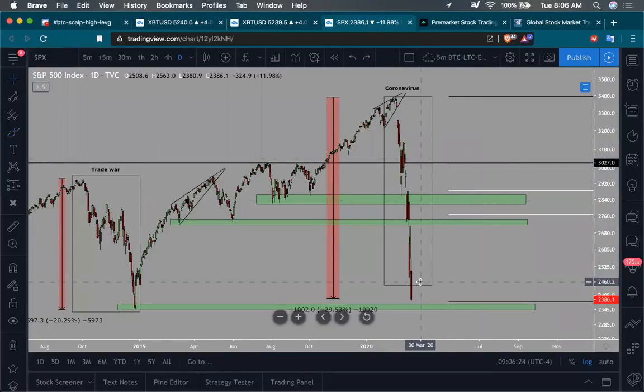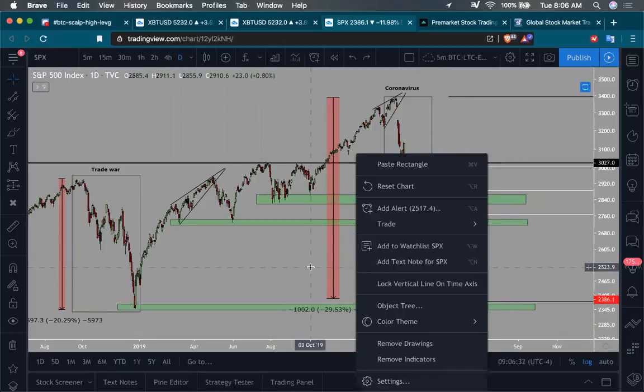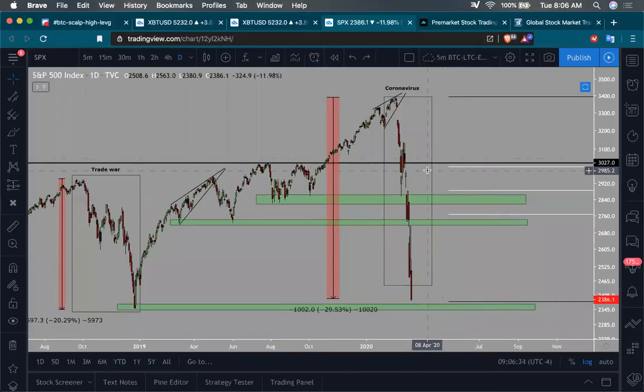I'm not really of that opinion yet. It's very possible we could do that. Again, I have no idea what markets are going to do at the end of the day. I look at the surrounding fundamentals. I look at how the market has reacted so far. I look at the world events.